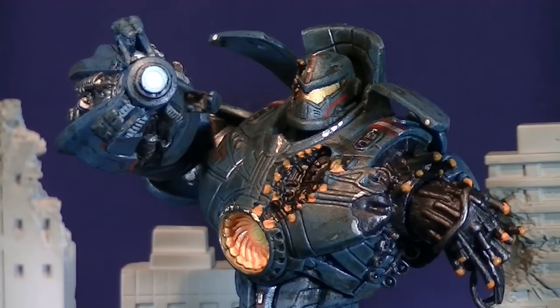But what this figure does really well is help tell a story and really works well with the Battle Damage Knifehead, or complementing the Hong Kong Brawl Gipsy Danger and giving him even more accessories. So if you really love to recreate your favorite scenes from the film, especially the Anchorage Attack scene, or if you're just a completionist because you're going to grab this figure regardless, then this figure is for you.